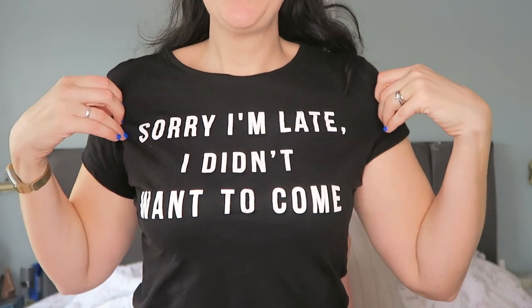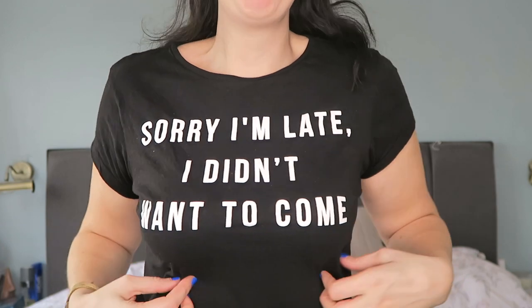Almost forgot, I was thinking I have only got to number 10, but actually I have got another top and a bottom, and that's what I am wearing. So I'm going to visit my mother this afternoon, so I thought this was quite appropriate. So a black t-shirt.